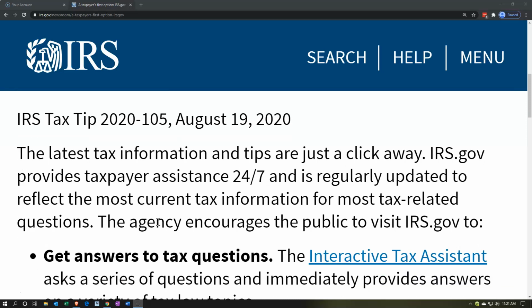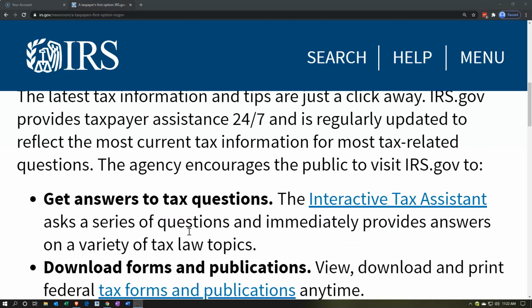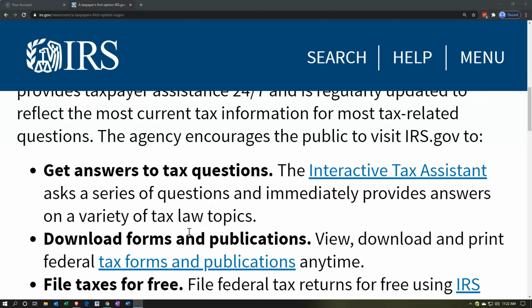The latest tax information and tips are just a click away. IRS.gov provides taxpayer assistance 24/7 and is regularly updated to reflect the most current tax information for most tax-related questions. The agency encourages the public to visit IRS.gov to get answers to tax questions. The interactive tax assistance, there's a link to that here, asks a series of questions and immediately provides answers on a variety of tax law topics.